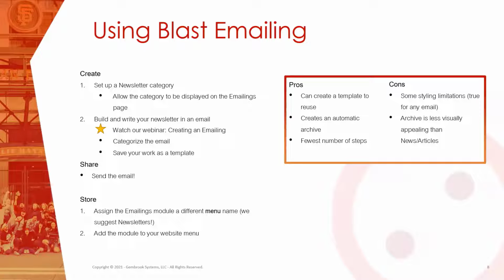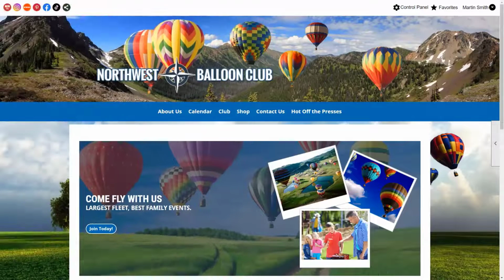So we're going to take a visit back to this slide to kind of recover everything that we've gone through. But what I want to do is first go to our demo site and take a look at using blast emailing to set up a newsletter and what that's going to look like from the perspective of your members. So right now, everyone should be seeing the Northwest Balloon Club, which is our demo club that we use to share topics on our webinars. And we also use it in a lot of our tutorial videos.